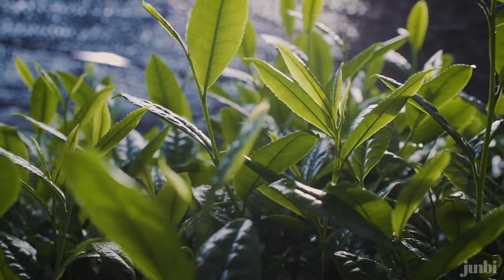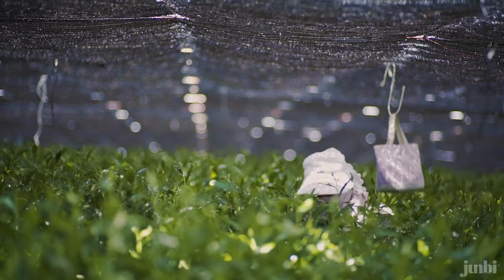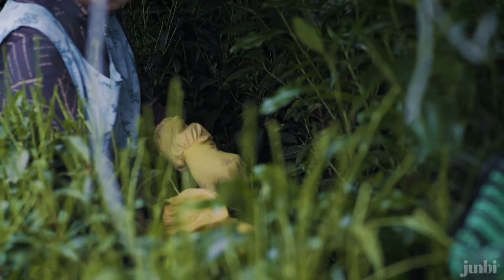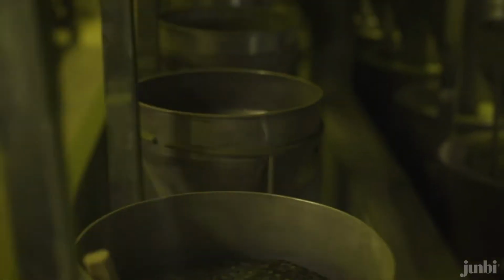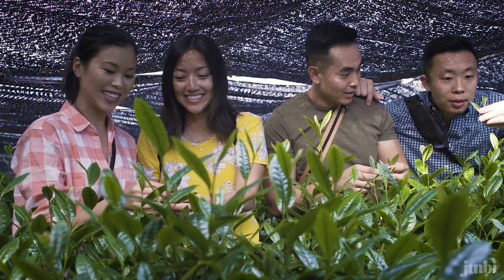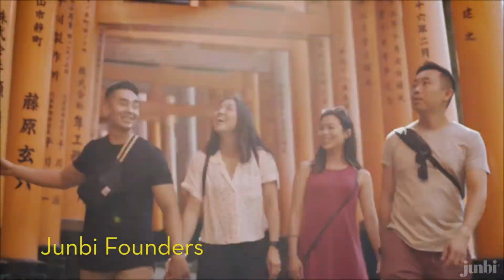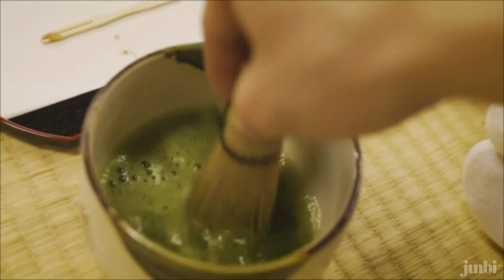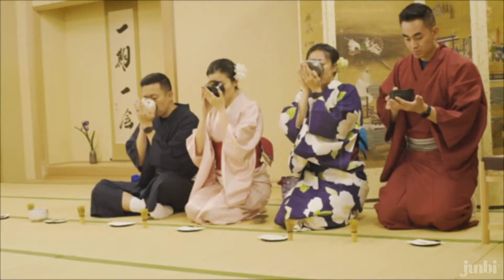The farm that we chose is over 100 years old, so they've been around way before we have. They know how to grow it, they know how to harvest it, and they're still making matcha the traditional way, using a stone mill. It is high quality matcha that we can trust. We have been to Japan countless times to study the art of tea and to learn about the traditions and ceremonies behind serving and drinking matcha.